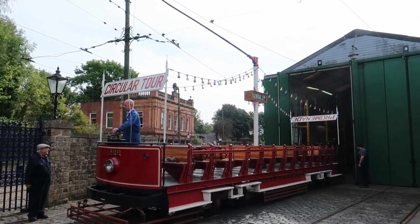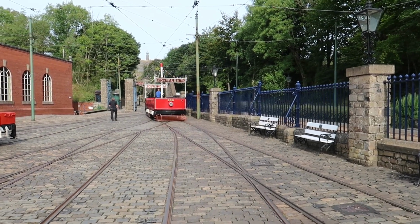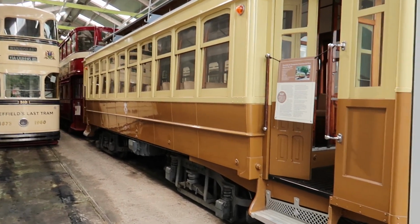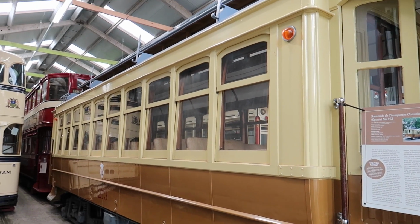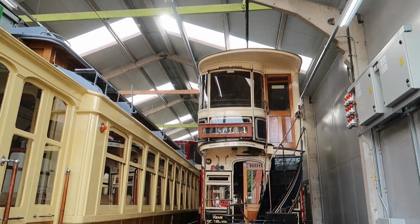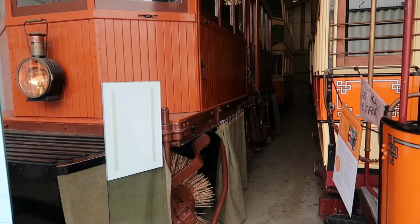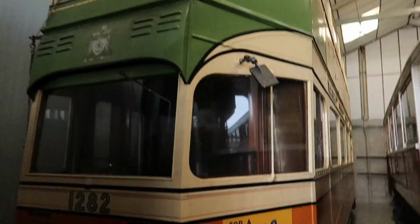That's a cool one. Where was that one from? Blackpool. Oh, that's Blackpool as well, is it? The first toast rack ever built. Sheffield's last tram. A Portuguese tram. The staircase outside, that's cool, isn't it? Cool. Glasgow. And this one was in Brussels. Bishopbriggs, I think that's Glasgow, isn't it?